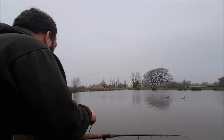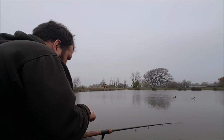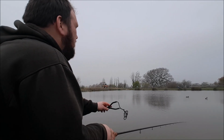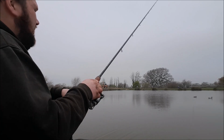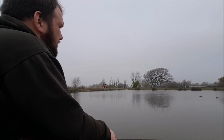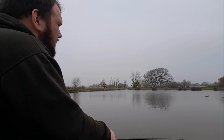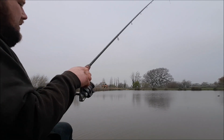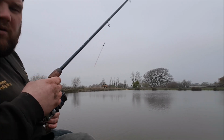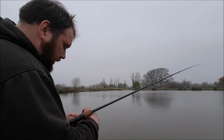Really, sink your line. Feed where I can fish the pole. And then bring it in again. There we go. Yeah, one a chuck, only small, because I'm using maggot on the hook.